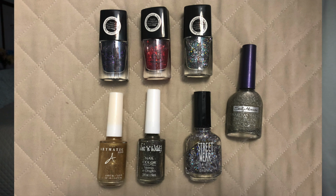All right, moving on to the next one, which is glitter toppers. I don't have a lot of these. I know there's 7 in the picture, but I love glitter toppers, and if I was to purchase anything when I use some up, I probably would buy more glitter toppers.